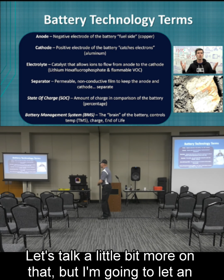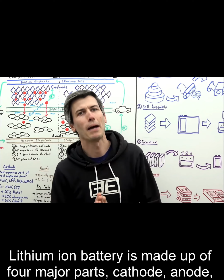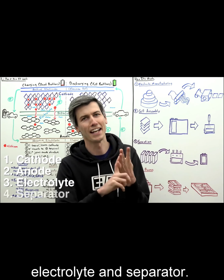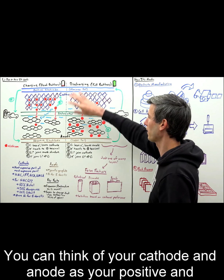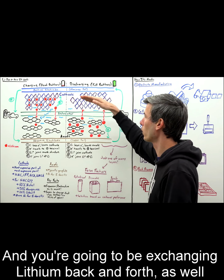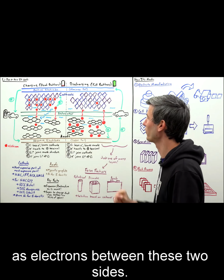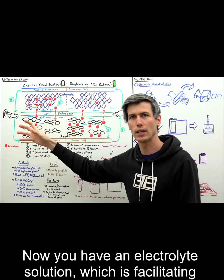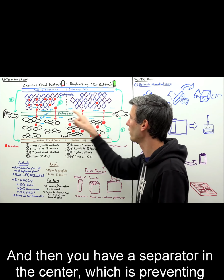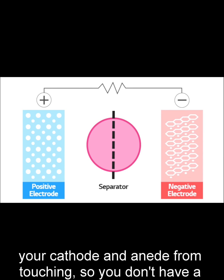Let's talk a little bit more on that, but I'm going to let an engineer talk and explain that anode, cathode, and electrolyte. So a lithium-ion battery is made up of 4 major parts: cathode, anode, electrolyte, and separator. You can think of your cathode and anode as your positive and negative terminals of the battery, and you're going to be exchanging lithium back and forth, as well as electrons between these two sides. Now, you have an electrolyte solution, which is facilitating that lithium exchange back and forth, and then you have a separator in the center, which is preventing your cathode and anode from touching so you don't have a short circuit.